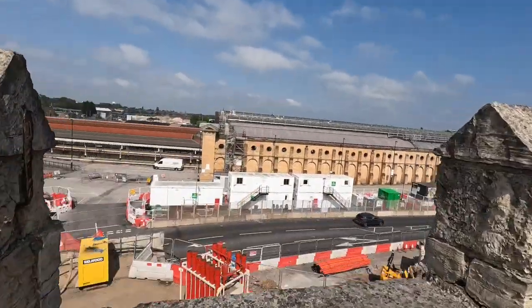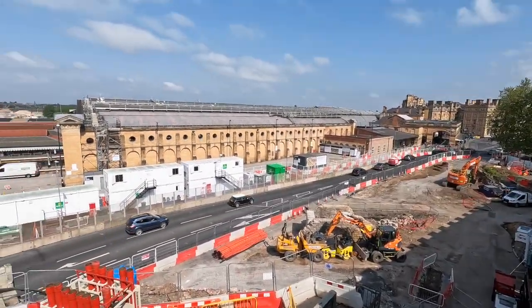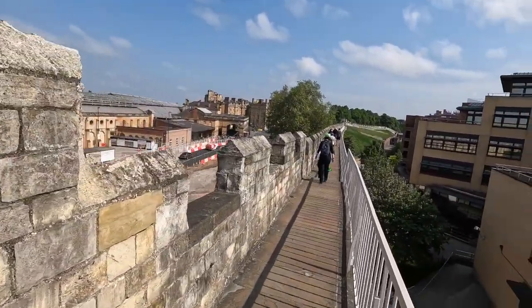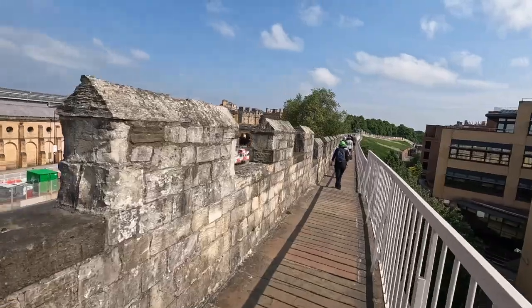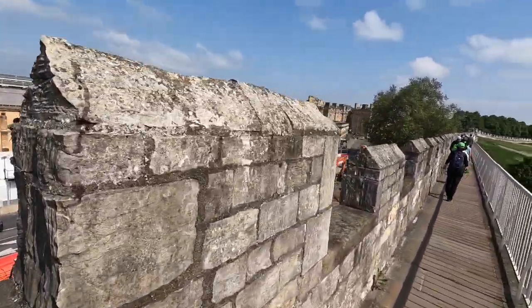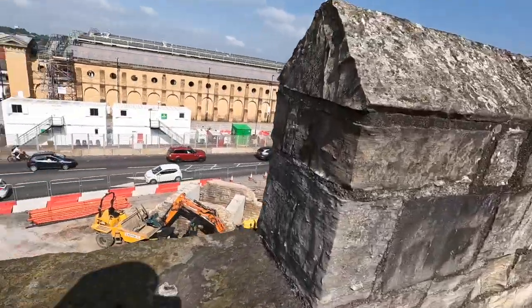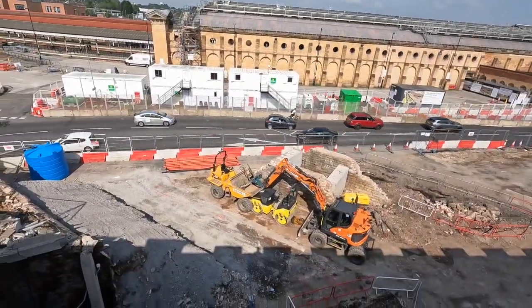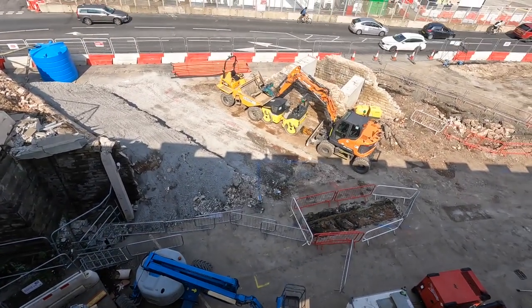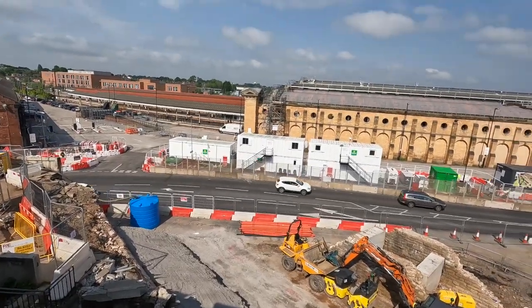So it's gone. So you can see remnants of the bridge. There's where it's gone. There'll be a new road down there, and the whole of the York Station front is going to look different in a year or two, as they make it a bit nicer to be in front of, remove some of the traffic congestion and all that kind of stuff. But you can see a bit of the bridge tower and parapets there. They're doing some little archaeological digs.